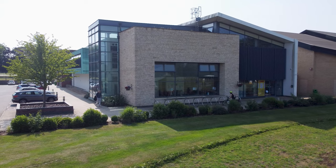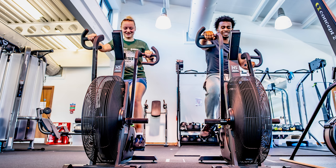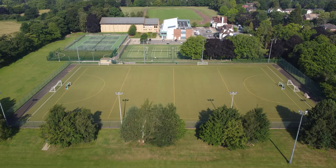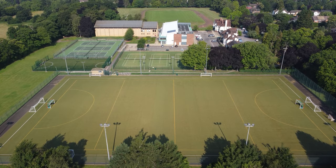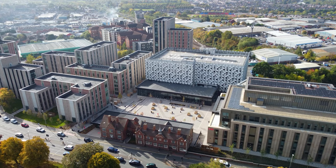The Roger Bettles Sports Centre can be found in the village. This is a fantastic sports centre for students, particularly those that live in the village. You can find a swimming pool, state-of-the-art gym and lots of classes, as well as our all-weather astro pitch, lots of tennis courts and many different grass pitches. We also have another gym on campus.